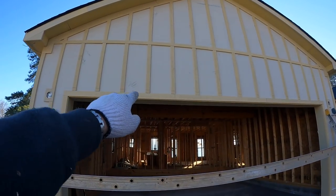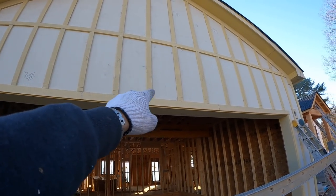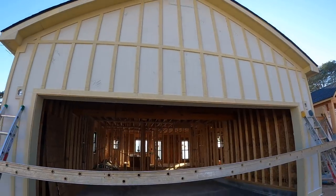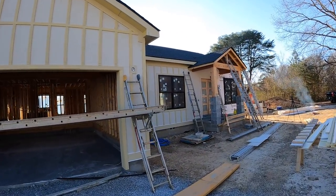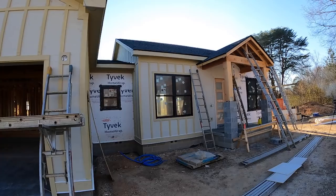They actually already chalked the lines where they're gonna knock out some of that batten strip and then add that 1x6 piece right there, which will give it just a little more character, a little more pop. And then as we walk around to the front side of this house, this looks so freaking good.